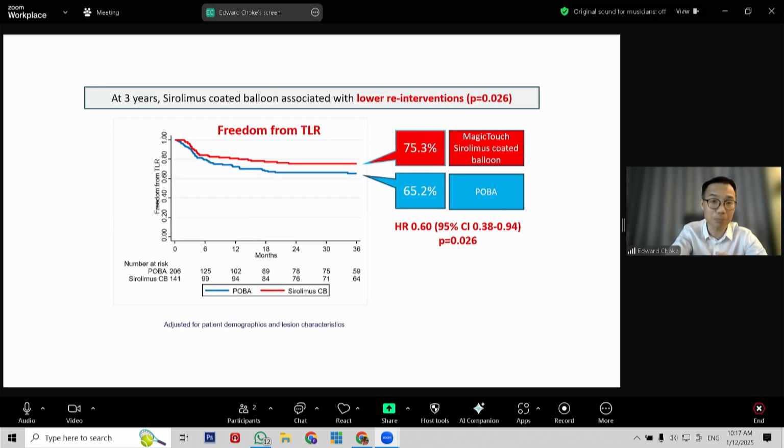And I'd like to draw your attention particularly to the 3-year freedom from TLR when we looked at SCB compared to POBA alone. And for us, the use of the Magic Touch sirolimus-coated balloon has profoundly impacted our practice, in that you can see from here the freedom from TLR, if you use sirolimus-coated balloon, was much more superior compared to the use of POBA alone. We can see that the graphs start to diverge at about the 6 months point, because we feel that at this point the sirolimus-coated balloon was able to act against neointimal hyperplasia, which usually starts to occur at about the 6 months period.